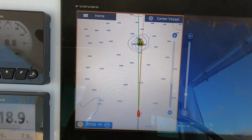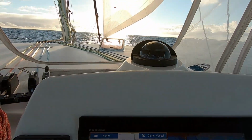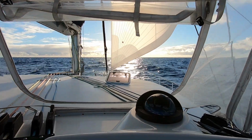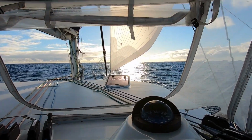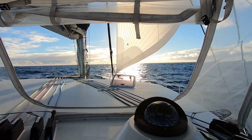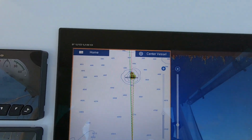So we're inside of Vema now. 77 miles. Sun setting on the third day at sea. It's been a really pleasant day. Sun's come out. We had a consistent wind, chuffing along at 7 knots. We're actually going to arrive too early.